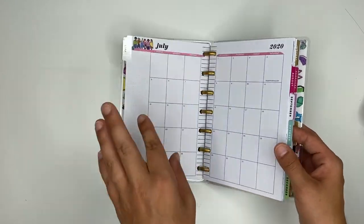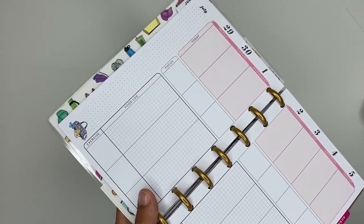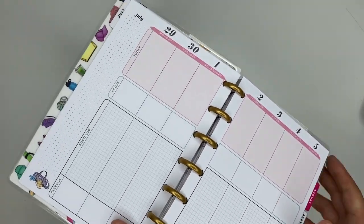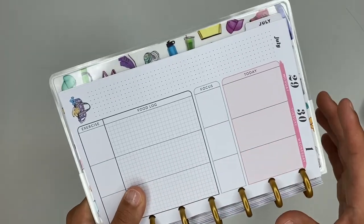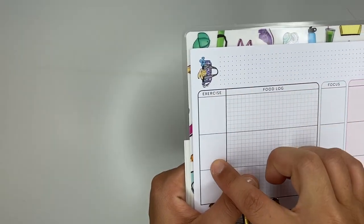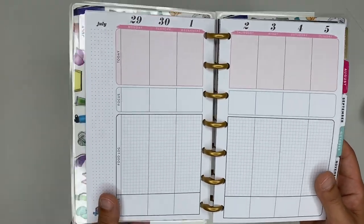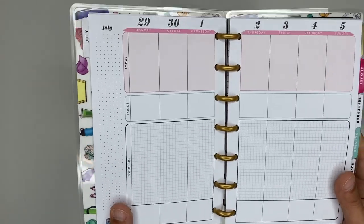The reason why I really love these is because it says today, focus, food log, and exercise. Here recently, I have been creating my own fitness spreads, which has been kind of fun, but I'm definitely using this one. Totally going back to this.